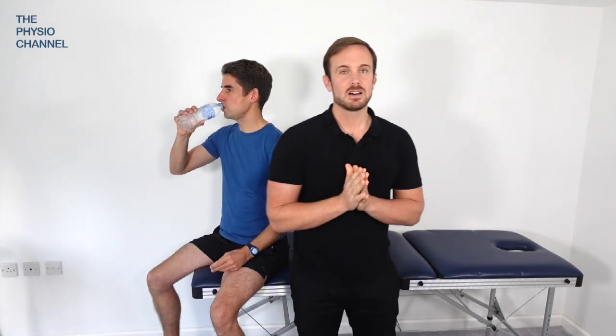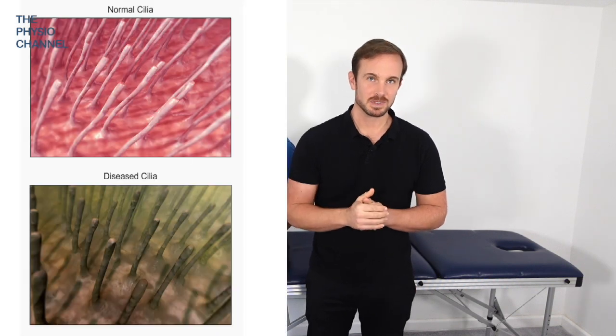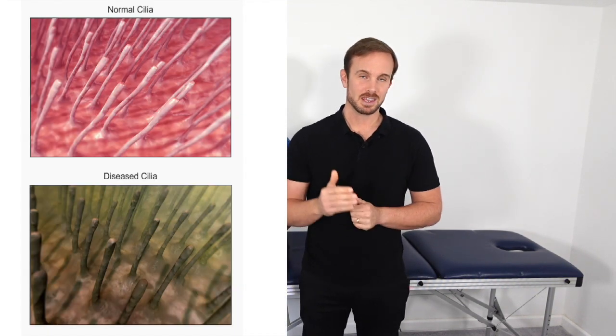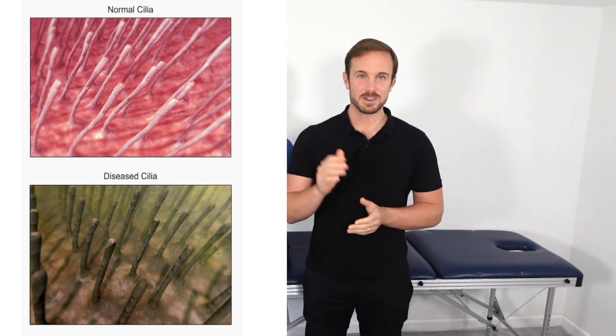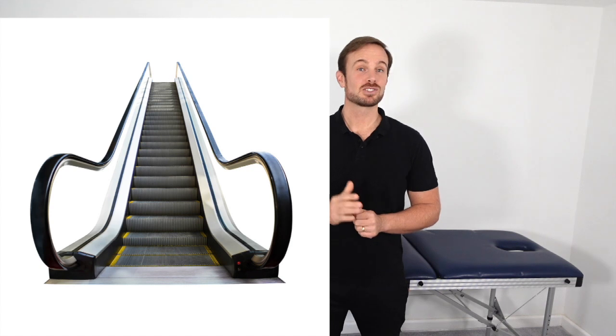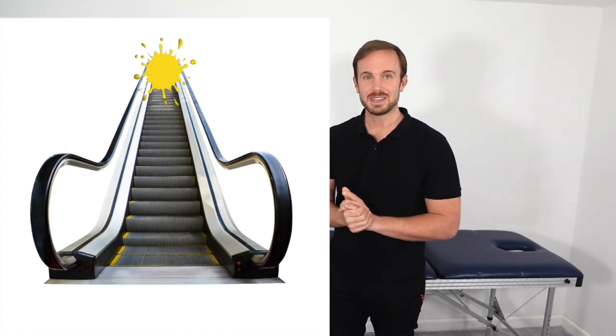Our airways are lined with delicate cells that have little hair-like projections called cilia. Cilia constantly shift debris and excess mucus out of our airways. This impressive natural clearance and defense mechanism is called the Mucociliary Escalator. So remember, stay hydrated to help shift the mucus up the escalator.